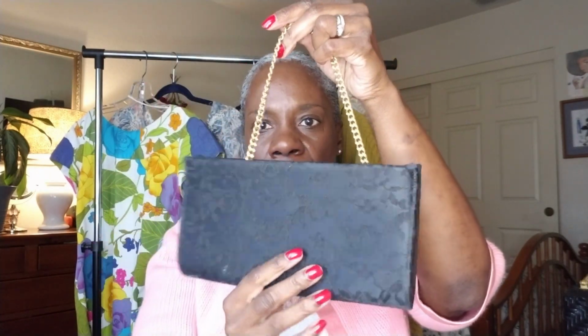And then this one here was a little lace one that I remember her carrying to church when I was a little girl. And this is one of my favorite ones too. I love it. It's so cute. And I've used both of these quite a bit on my blog. Good memories. It even smells like her perfume.